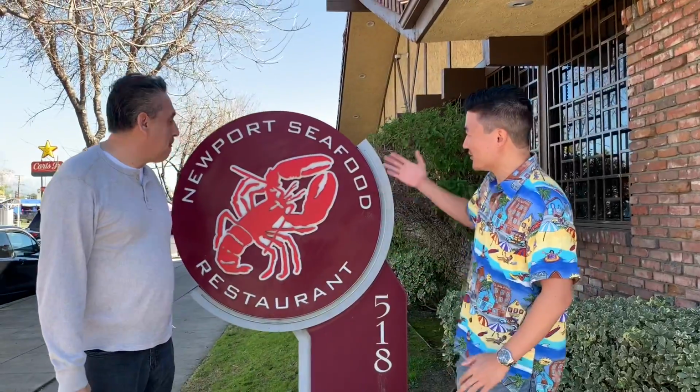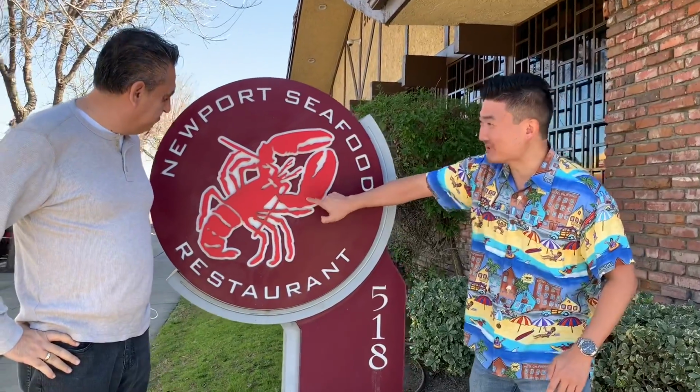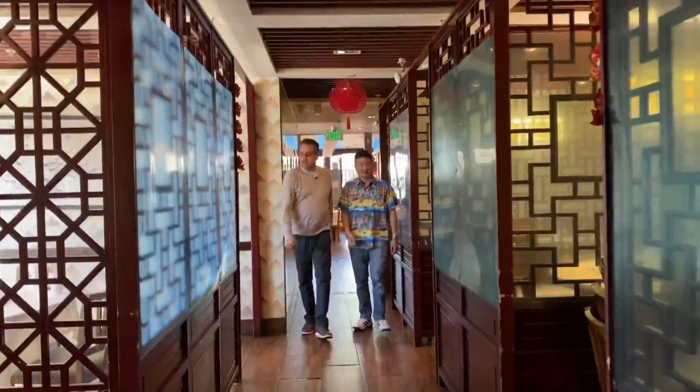Here we are at one of the absolute best Chinese restaurants and seafood restaurants in San Gabriel, Newport Seafood. This place is known for their live seafood, especially their lobster. Live lobster from the tank, they make it a very special way. It's a huge presentation of a lobster. This is one of the big wonders of Los Angeles, actually.